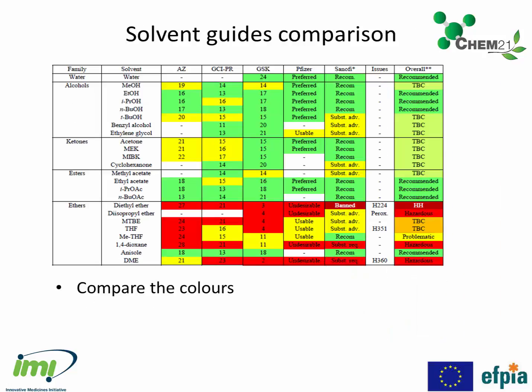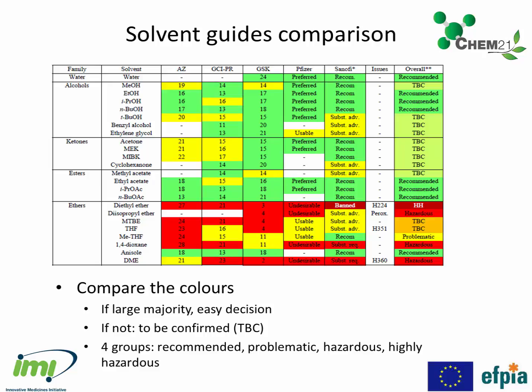The scoring comparison is now very easy. The figures do not matter, nor the ranking wording. Only the colors matter. If there is a large majority, the overall ranking is clear: recommended, problematic, hazardous. If not, the ranking is to be confirmed, either between recommended and problematic, or between problematic and hazardous. The less desirable solvents are ranked as highly hazardous.